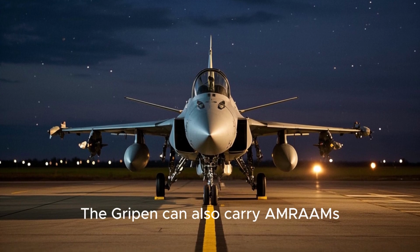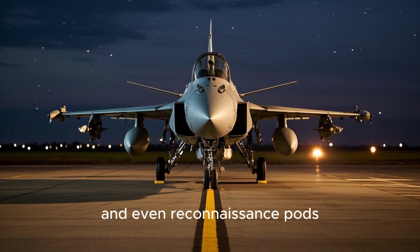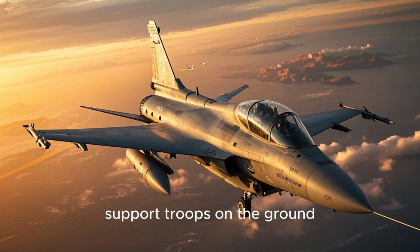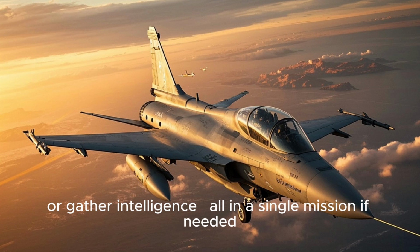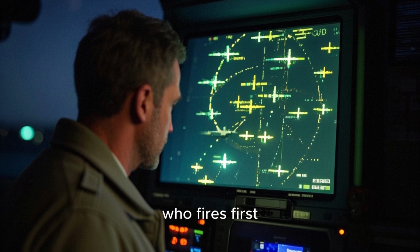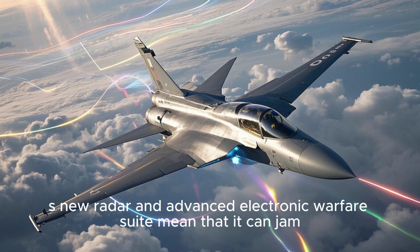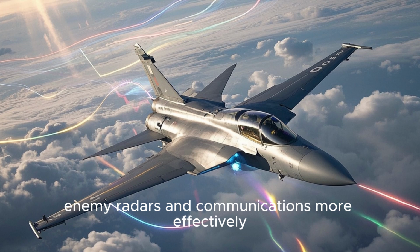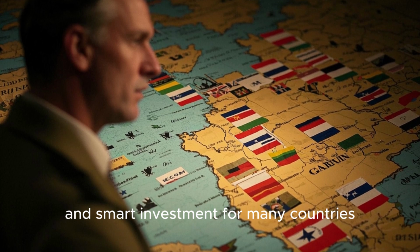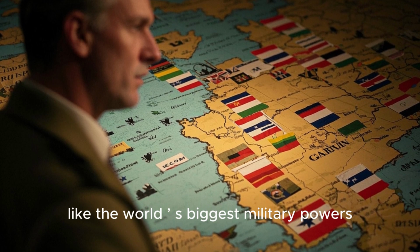The Gripen can also carry IRIS-T, high-agility short-range missiles, laser-guided bombs, smart bombs, anti-ship missiles, and even reconnaissance pods. In simple terms, one Gripen can defend airspace, attack ships at sea, support troops on the ground, or gather intelligence, all in a single mission if needed. This is critical because modern air combat is all about who sees first, who fires first, and who can hide from enemy radar the longest. The Gripen E's new radar and advanced electronic warfare suite mean that it can jam enemy radars and communications more effectively, giving it a real advantage in contested skies, and a smart investment for many countries that want high-end fighter capabilities without having to spend billions like the world's biggest military power.